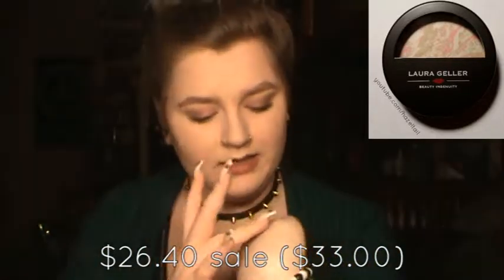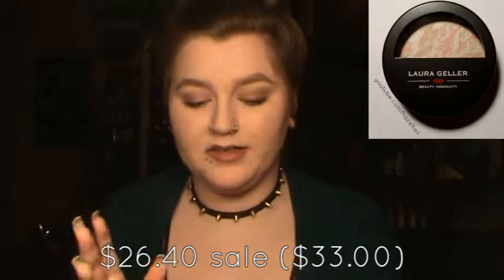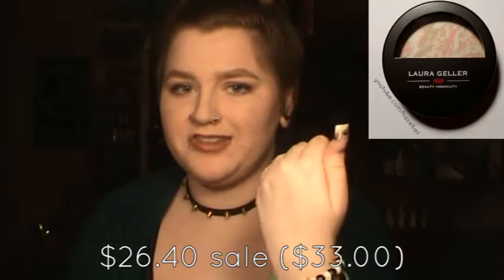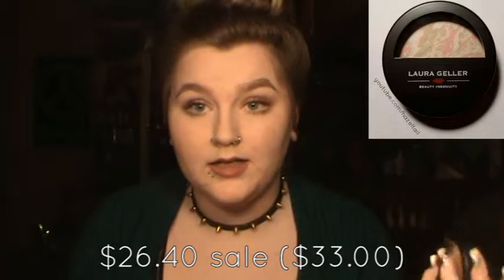It's got pretty decent coverage, but why I like it is because it's not a super flat foundation. It doesn't have any shimmer or glitter in it, but there's a little bit of a sheen. Maybe you'll be able to pick it up on my hand right here. And it just makes your skin look more like natural skin instead of powder or makeup. And mine is in the shade Porcelain. I don't know if I mentioned that already.